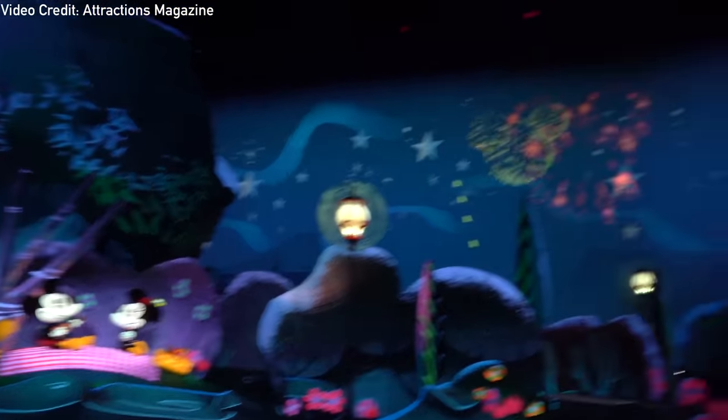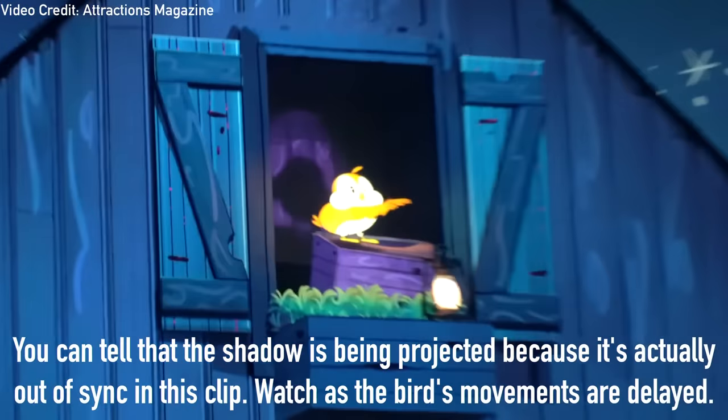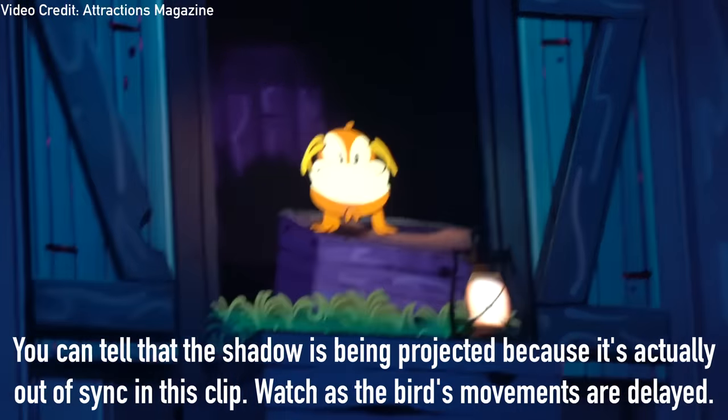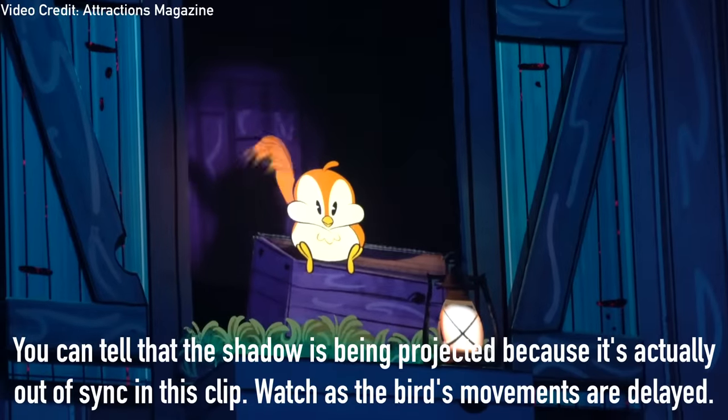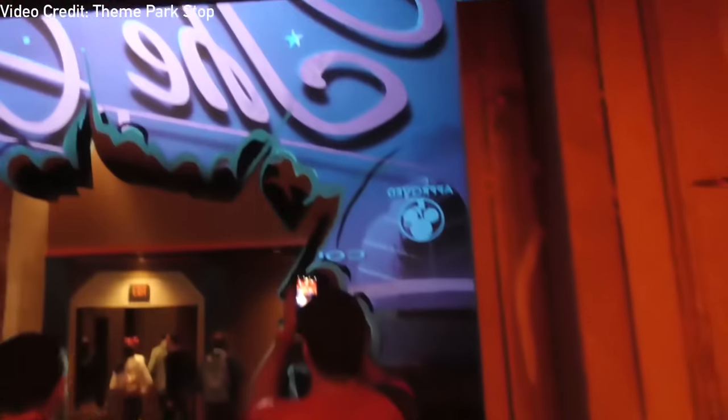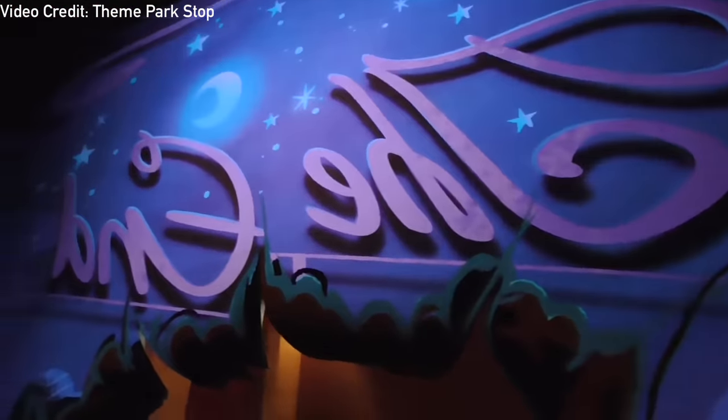As an added bonus, there's a barn bird that uses the same transparent LCD effect and adds a projected shadow, similar to the one we saw in the holding cell for Rise of the Resistance. The train then heads back into the barn, where guests can now unload and head back through the screen and back into the real world.